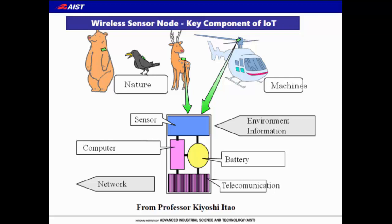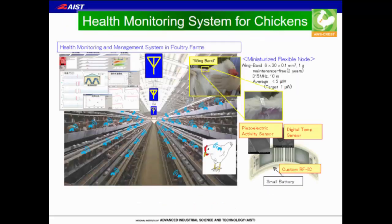So the most serious problem is how to keep the energy consumption very small. So making the system very small and conserving the energy are the two major problems. And we started this work more than 10 years ago. The first trial of our target was the monitoring of chickens, or a chicken farm.